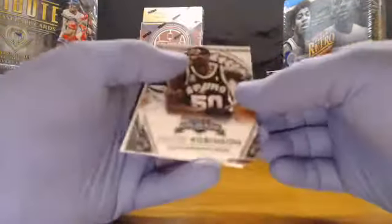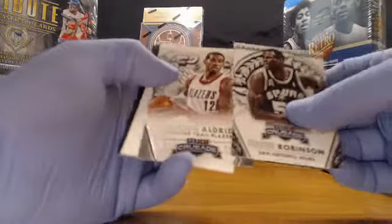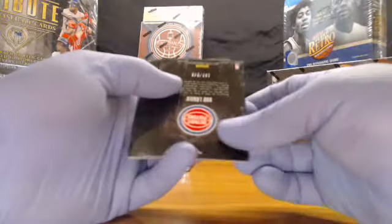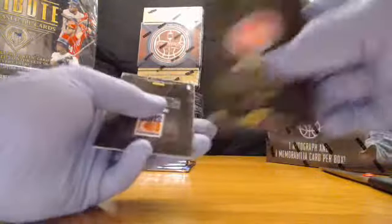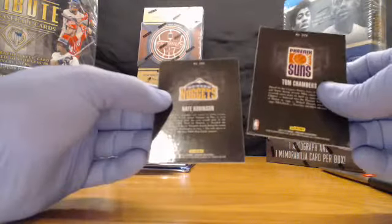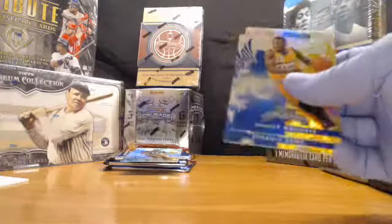David Robinson, LaMarcus Aldridge. Yeah, filler. Bob Lanier for the Pistons, 153/249. There you go. Tom Chambers for the Suns. Nate Robinson for the Nuggets.